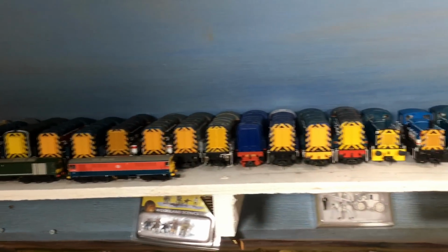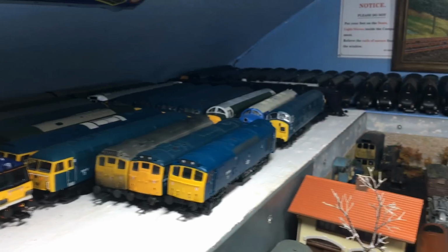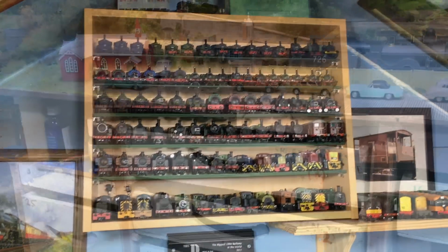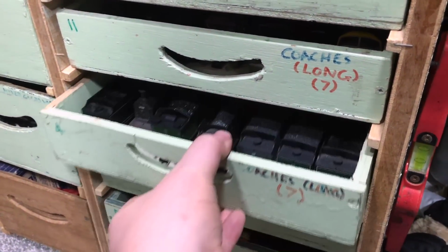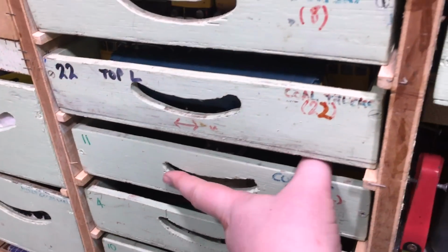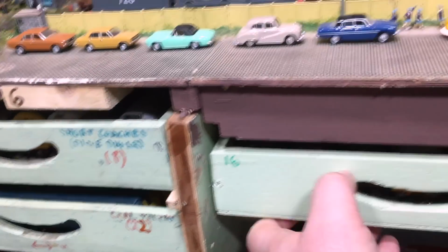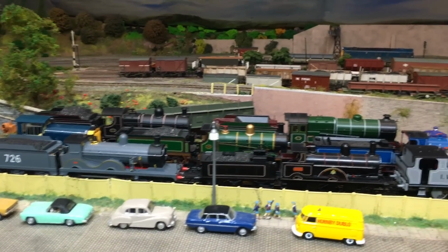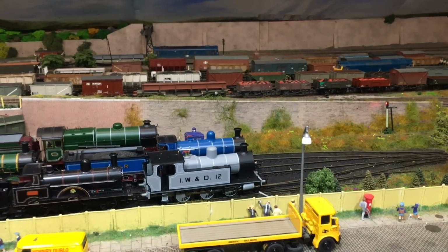I've got the sneaky suspicion that I might have just a few too many locomotives. Although normally when I start to feel that way, I think the best way to stave off the feelings is just buy another locomotive. All of these drawers are just full of locomotives. I've shown you some of these before, but it's a great way to store stuff that's not on the layout, and quite simply I just don't have enough room on the layout to be able to put everything out. And I'm already running out of drawer space and siding space. Oh, no, I think there's a bit of space there. Maybe I can squeeze one in.